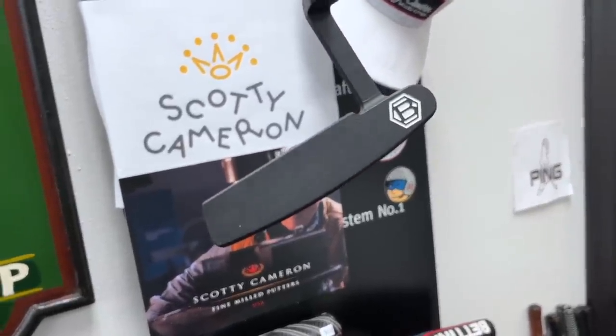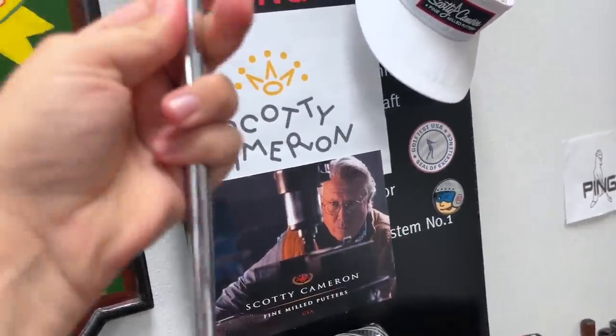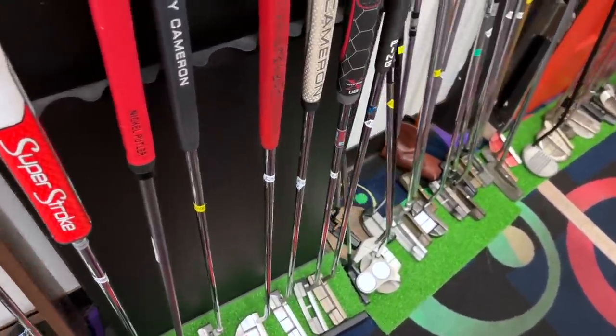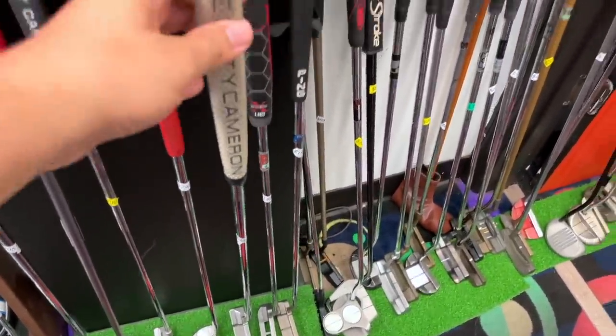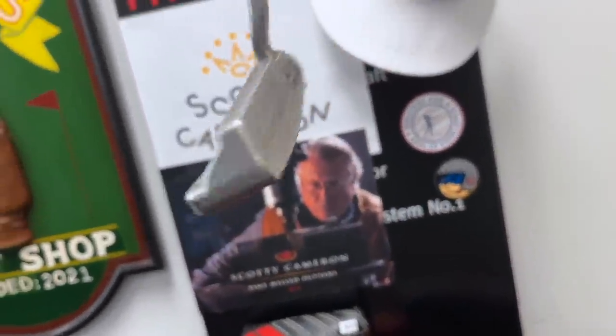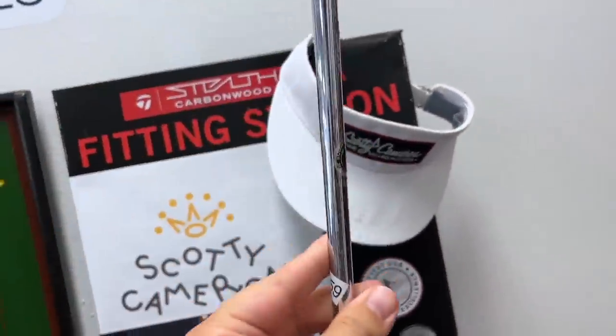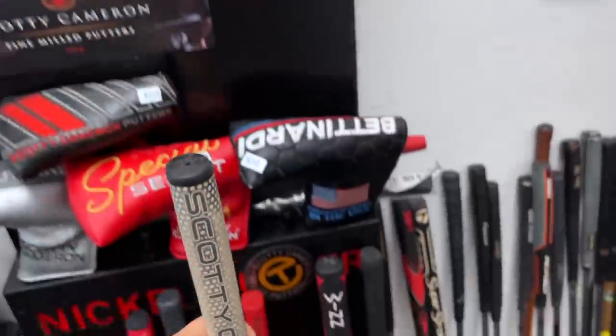Much better than squirrel. Dang, that is sick. It doesn't have the honeycomb. It's kind of cool. How much is that going for? $2.95. Got a couple of Scotties over here. All of them sick. It's got a 0.5 hosel. Which one is that? Select 2.5, 359 is kind of cool.